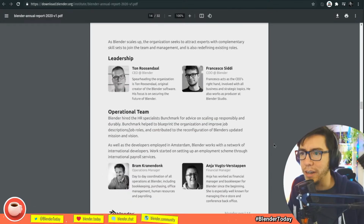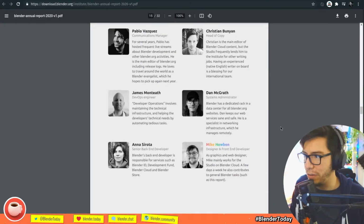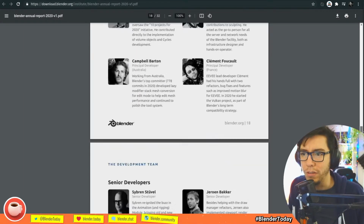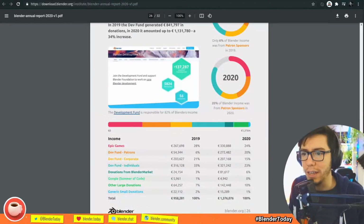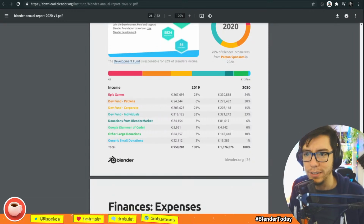You should check it out. It's a very nice read. You can find the usual suspects over here. And also, if you only care about the money part, it's in a very nice graphic here with nice colors: Epic Games, the fund, and everything else.